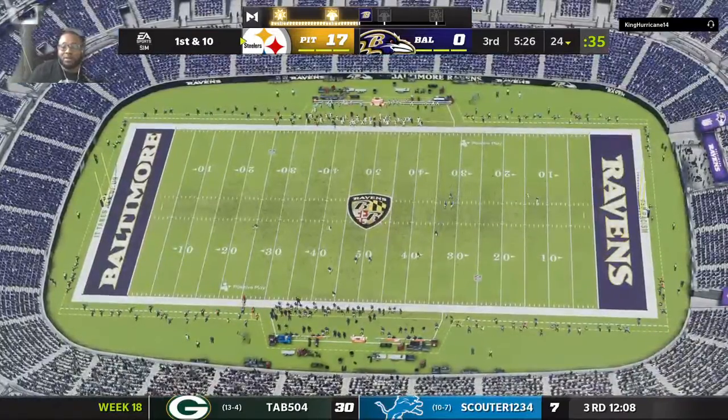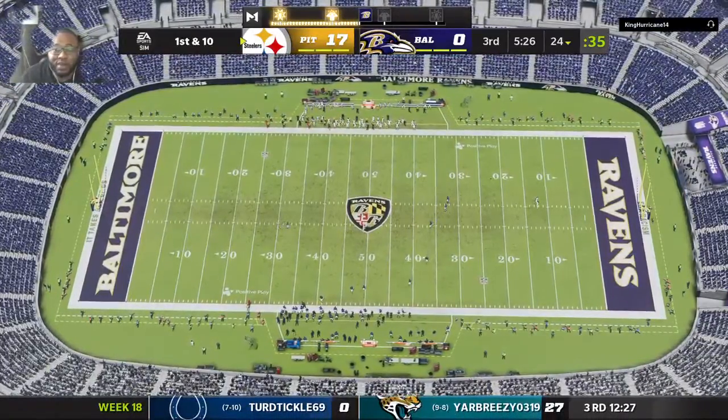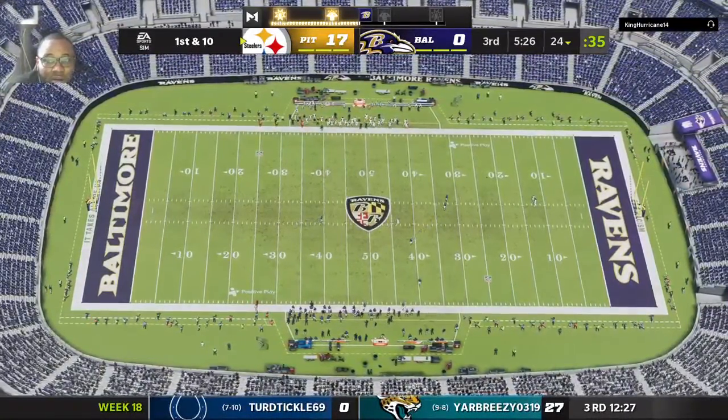My luck, one of my fucking linemen get hurt. Take out all the skill guys, my fat boys get hurt.